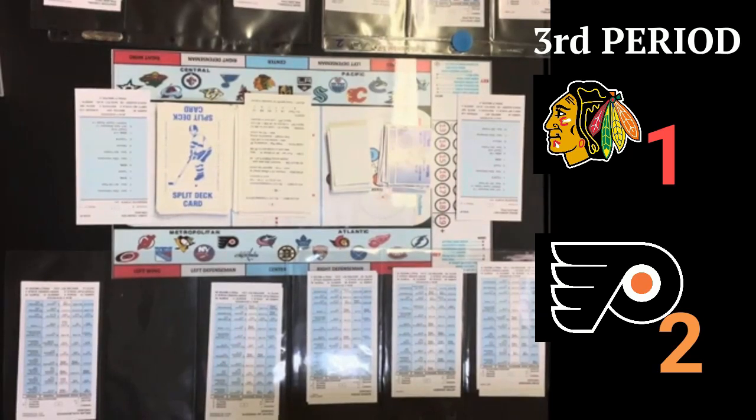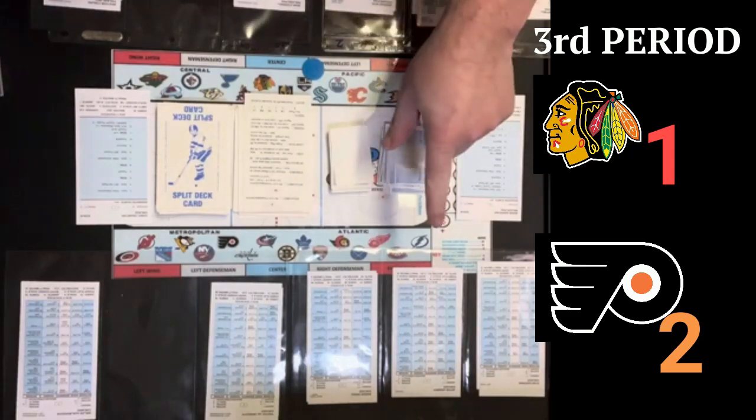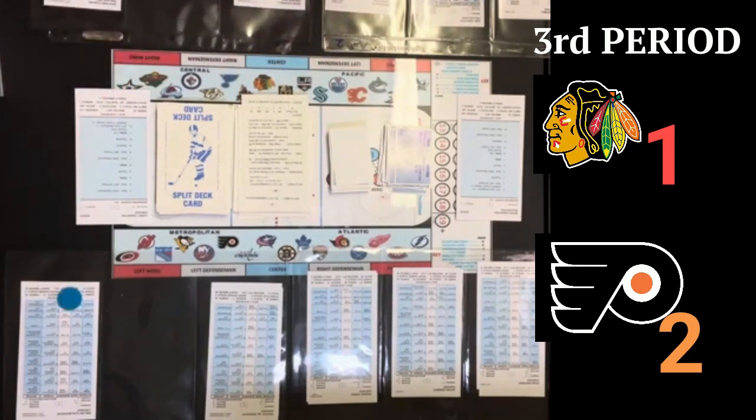And Philadelphia takes a 2-1 lead. So we're going to have another face-off. And let me roll the dice for that. That is an 18, and we've got a 0 and a plus 1. So it's a plus 1 overall. Plus 1 and 18 is a visitor right defenseman. So the visitor's right defenseman is going to be Nicholas Hjalmarsson.